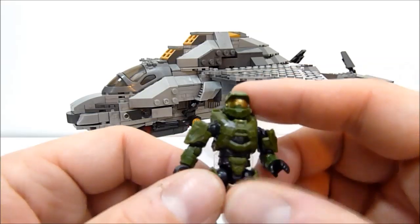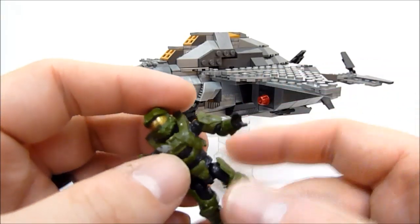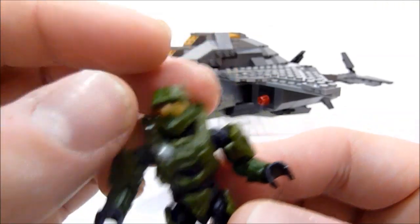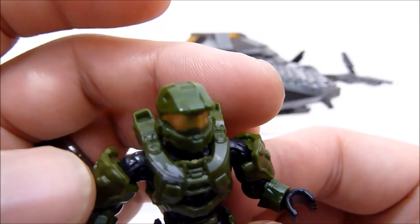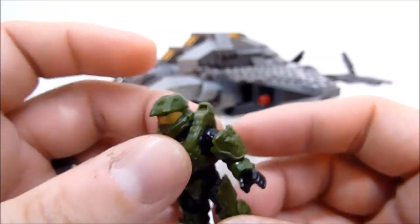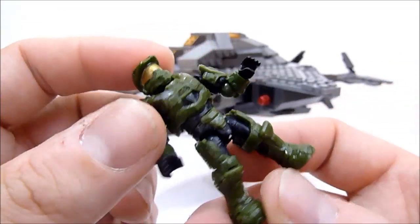And then the one that seems to be the most popular, because he's the only one whose name I recognize, is the Master Chief. And here he is. He's like a regular dude, but in green. And this is battle damage armor, Master Chief. So you can see right there, that little bit of gray. That's his battle damage. I kid you not. That is the only gray on his entire armor. And that's his battle damage, apparently.